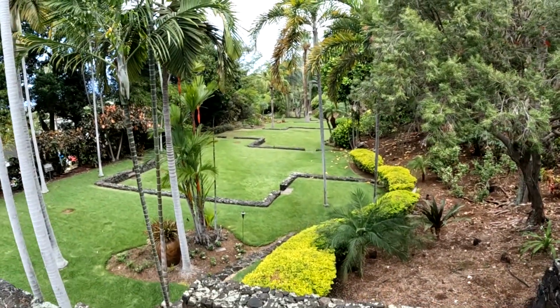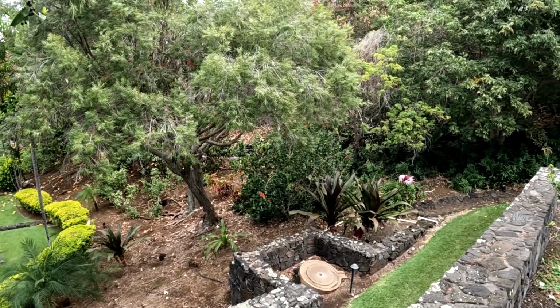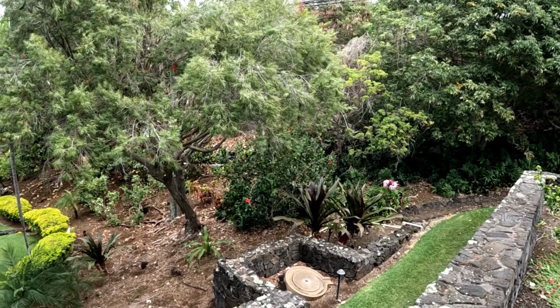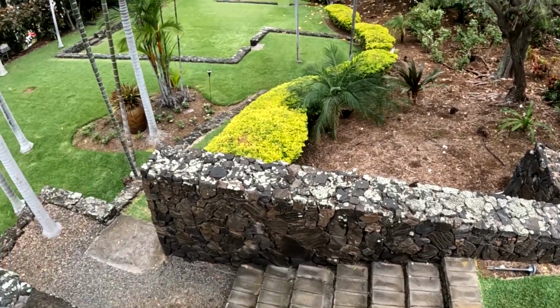So looking at the garden, all the different tiers have steps to them. So if you're not very good with steps or uneasy on your feet, this might not be the spot for you. We couldn't find any handicap accessible or wheel accessible pathways down, but the stairs were only 2 or 3 treads at a time.